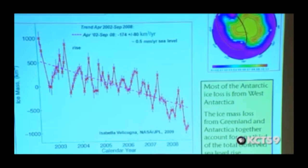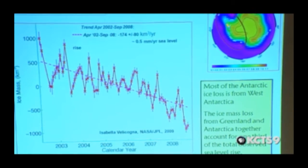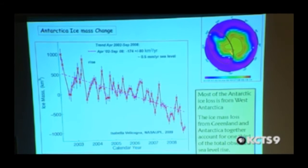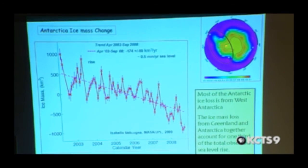So what's happening in Antarctica, we see something very similar. Most of the ice mass loss is in the West Antarctic ice sheet, you've probably heard some things in the news about West Antarctica lately. This is the trend, also measured from the GRACE gravity satellite. The rate here is a little bit less, about 174 cubic kilometers per year, and that accounts for about a half millimeter per year of sea level rise or sea level change.